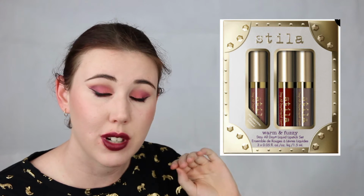I don't like the Stila liquid lipstick formula. I find it ridiculously drying on my lips. I know there are a lot of people that love the Stila lipstick formula because of the fact that they stay put and they don't go anywhere. But because I don't like the formula, I won't be purchasing any of these sets.